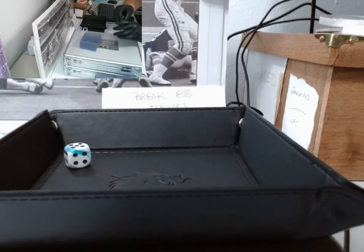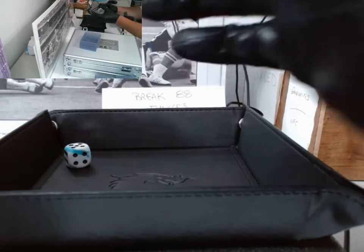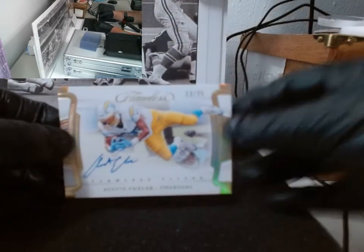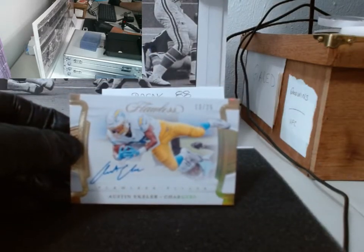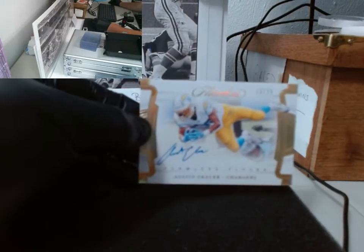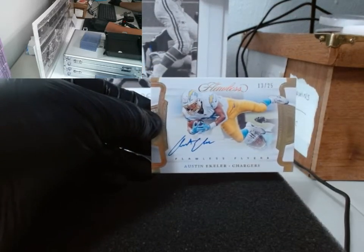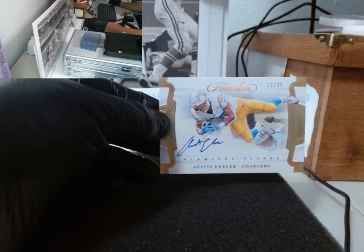Everything gets top loaded in this product. Next card up. 13 of 25. Austin Ekeler for the Chargers. See if I can get a better look. There we go. 13 of 25.